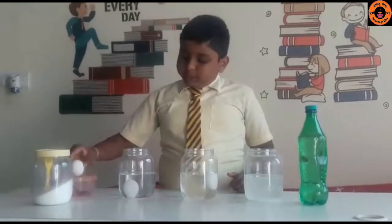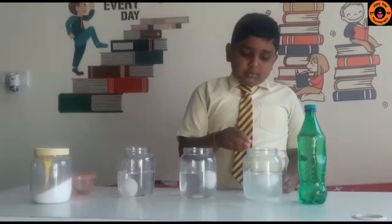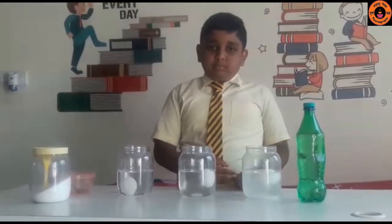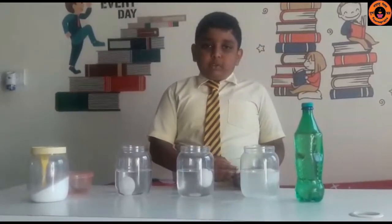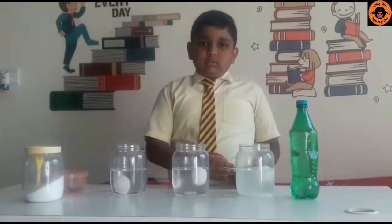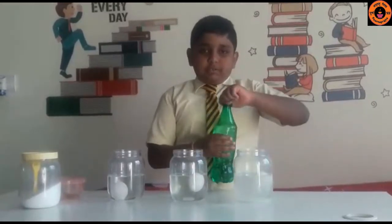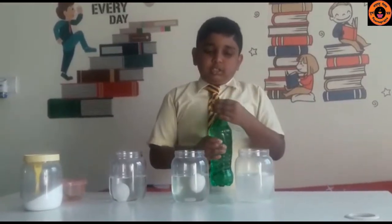Now put an egg in the third tumbler. It moves to the top. Now wait for 2 to 5 seconds. Now add fresh water slowly in the third tumbler.